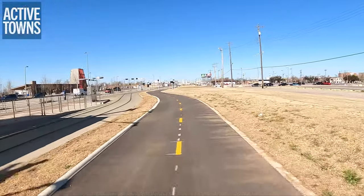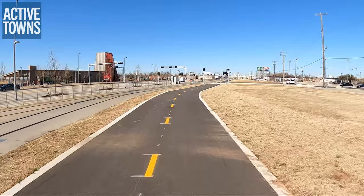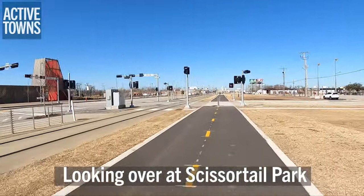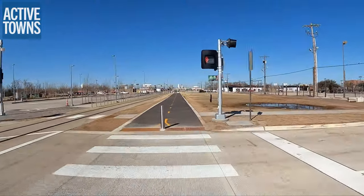We're now heading west on this brand new, super smooth, physically separated asphalt pathway. And off to the left, looking south, you can see the edge of Scissortail Park, and we'll see much more of this park soon. Now, let this sink in.